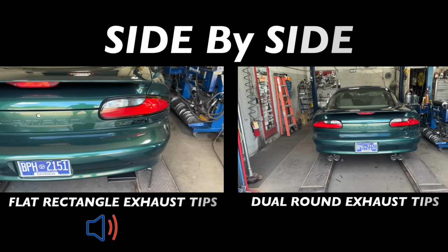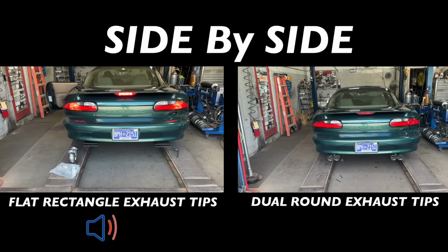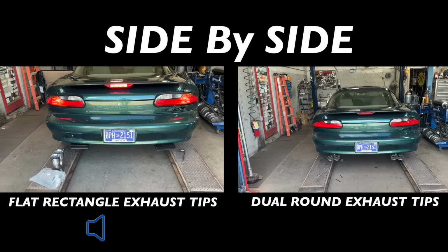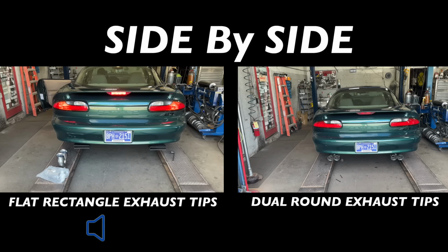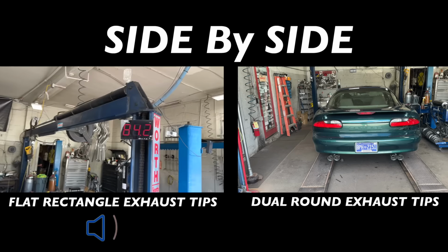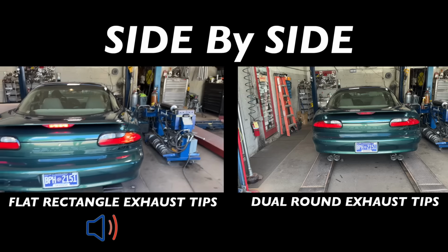So it is a Camaro Z28. This is what it sounds like with these tips. Go ahead. Oh, it's got a nice throaty sound to it. I like it. Got a Gibson catback exhaust. Your sound decibels? Right at 109. It's got a really nice pop to it.